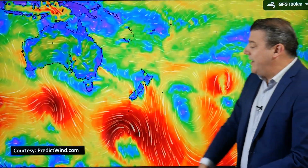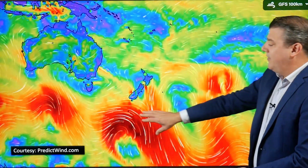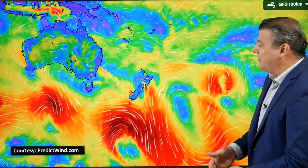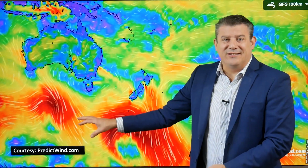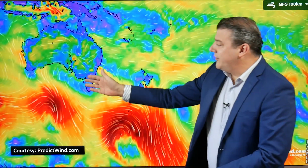On the wind map, which today is brought to you by our friends at predictwind.com, you can see the big strong winds, the gales down here in the roaring 40s where we would expect them down in the Southern Ocean. So the big strong westerly winds of autumn pretty much are starting to build down here, and they'll become more noticeable in the New Zealand area and Southern Australia coming up through March and April.